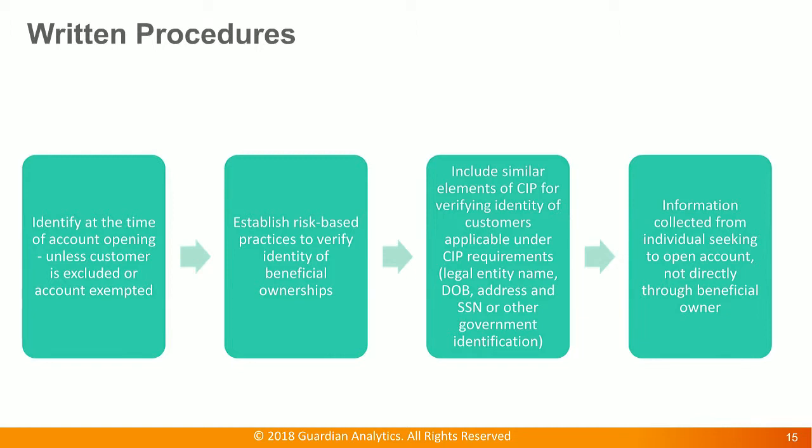Covered financial institutions may identify beneficial ownership by either obtaining a certification from the individual opening the account on behalf of the legal entity customer, or by obtaining the information from the customer through other means, as long as the individual certifies the accuracy of the information. FinCEN provides a model form titled Certification Regarding Beneficial Owners of Legal Entity Customers on their website.